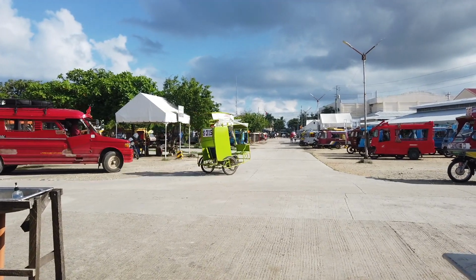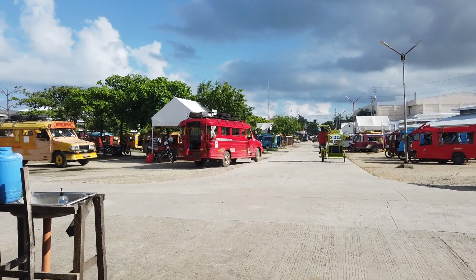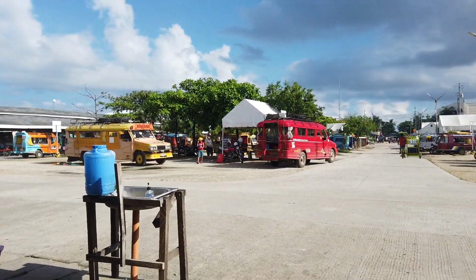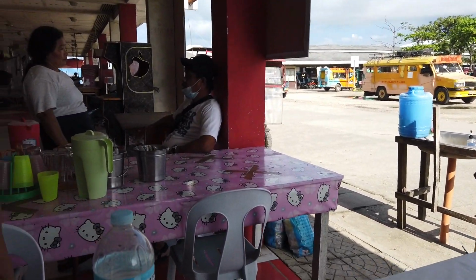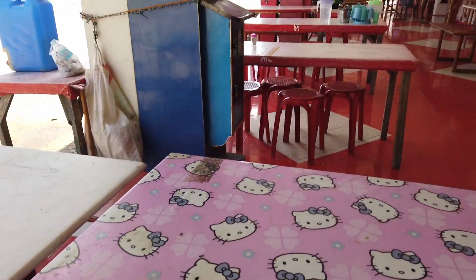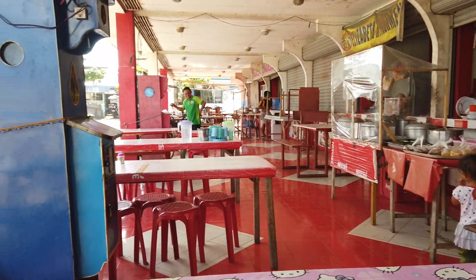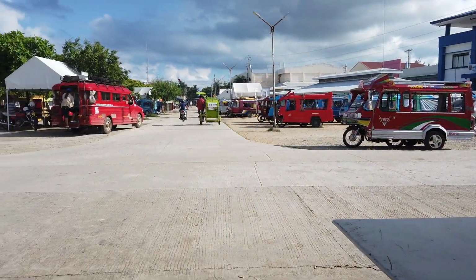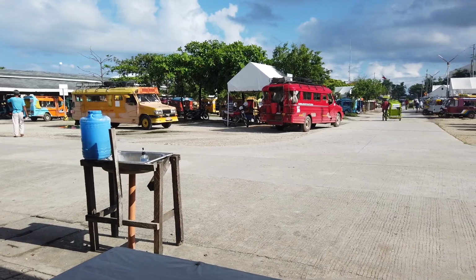So I have my brother here meeting me up here in the terminal of Bantayan Municipality. There's the Madridejos Bantayan jeepney. You can see there. And so we meet up to have breakfast here in the, what do they call this, Carinderia area of the Bantayan terminal. So you can see there's a lot of Carinderia or local cafes around here. So this is the terminal area. That one, the red jeepney, is just going to Madridejos.